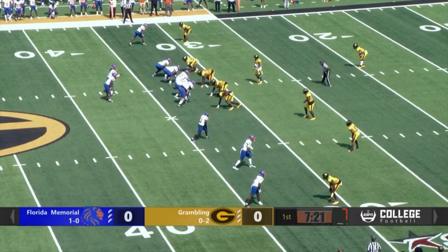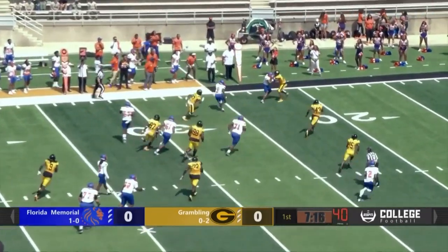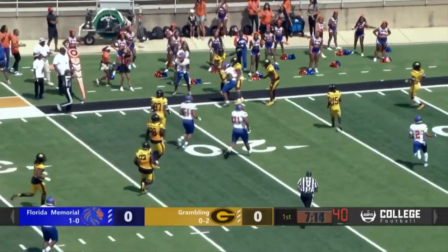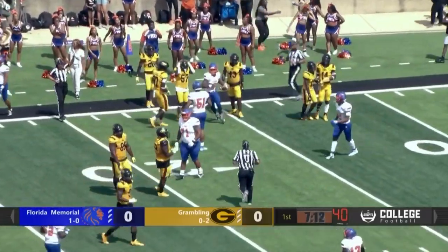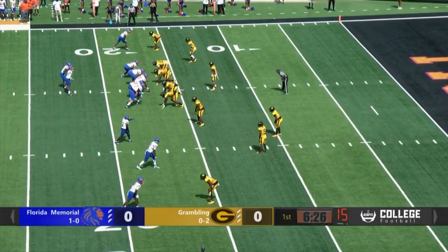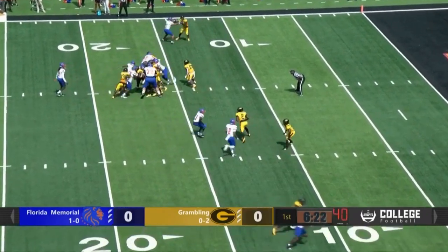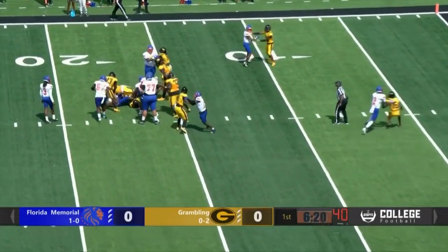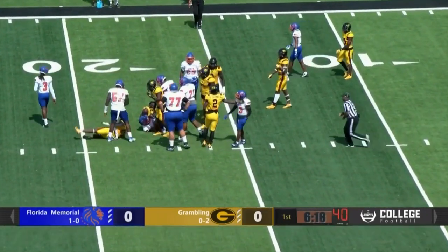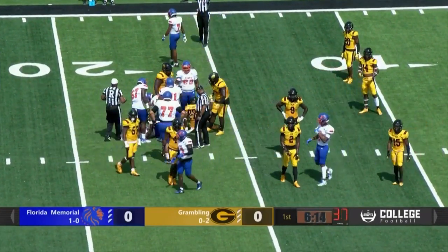Smith will have 3 wide receivers to his right. And the handoff. And a nice gain by Florida Memorial. The Lions doing a great job of moving the ball this time. That was the workhorse for most of the game at running back. Saquon Smith turns, and he gives it off, and not much room inside. The Grambling Tigers respond. They do a great job on that line up front.